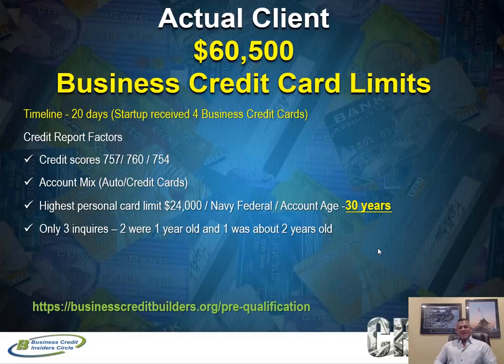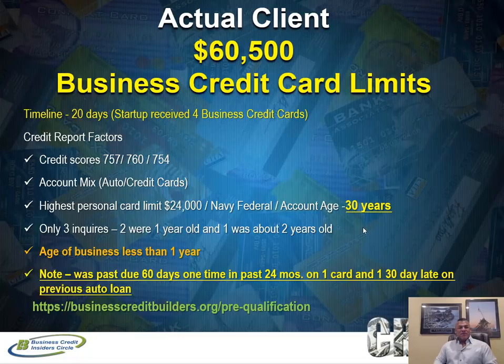So what does that show to the banks? That shows to the banks that this individual is not out there going after tons of credit, has a well-established history with a bank, has a high limit credit card, does have auto, has great strong credit scores, great candidate for good business credit card funding.